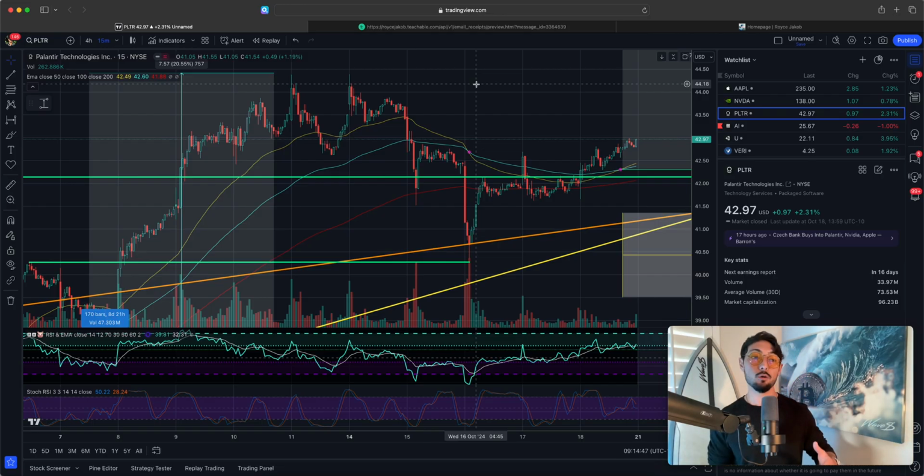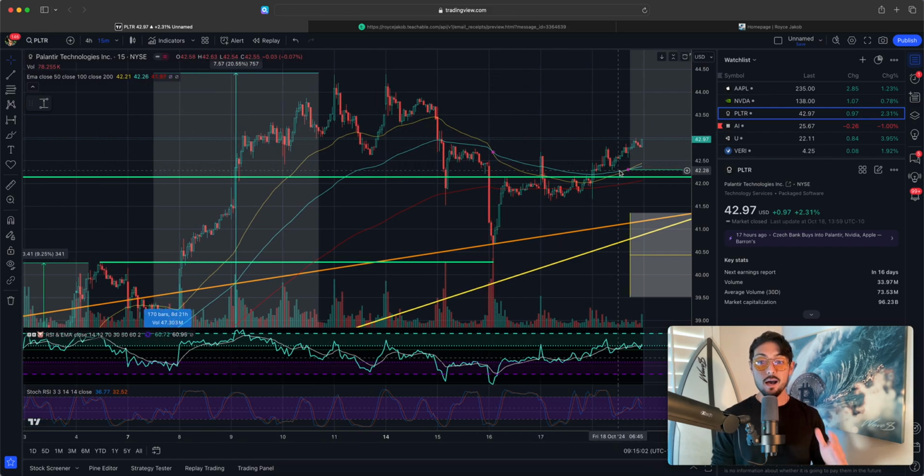So these come up regardless of which candle you're using: 15-minute, 30-minute, hour, 4 hour, 1 day, 1 week, there will always be exponential moving averages, okay? And right now, with the 15-minute candles, we just got a crossing of this yellow exponential moving average over the blue, okay? So that is 50 and 100.